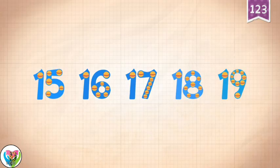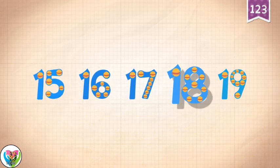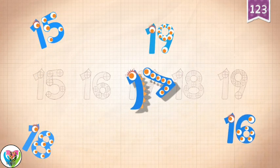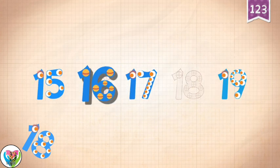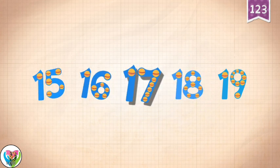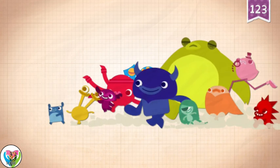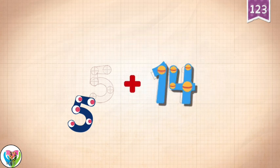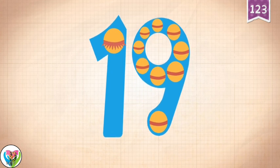Count by ones starting at 15. 15, 16, 17, 18, 19. 15, 16, 17, 18, 19. 5 plus 14 equals 19.